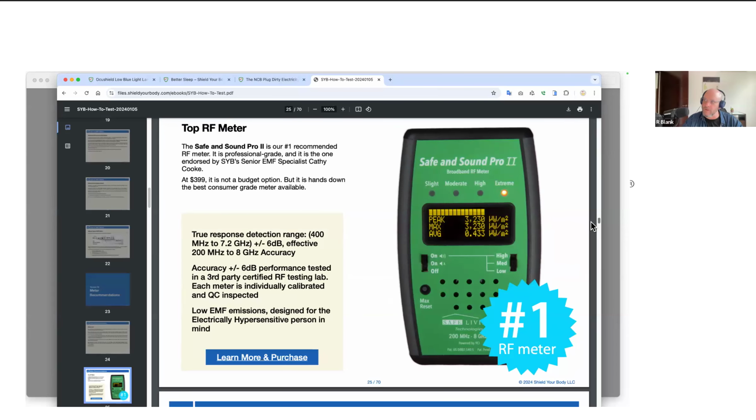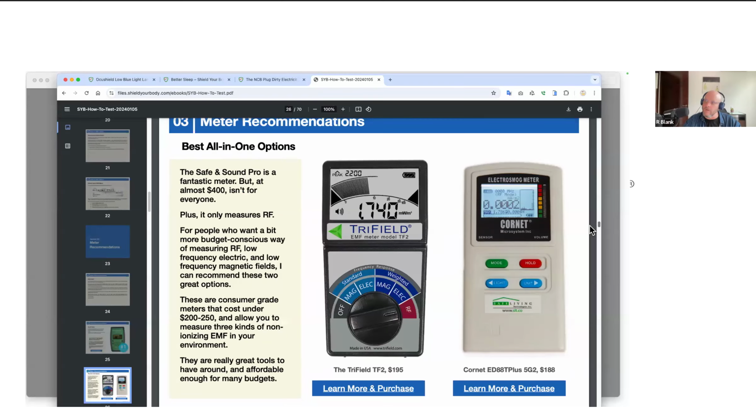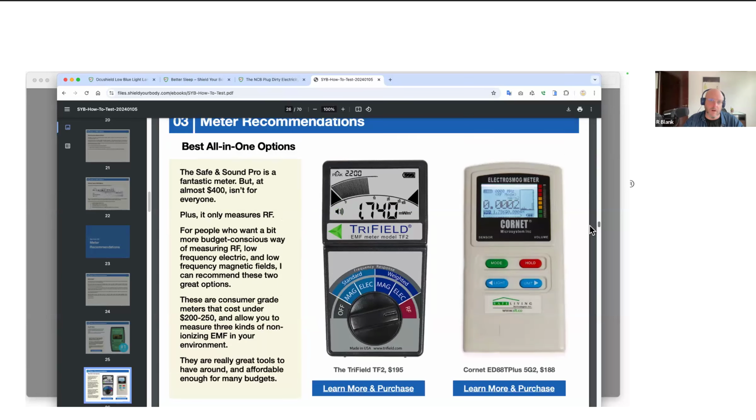So we have, for instance, the Safe and Sound Pro, which is a very well regarded radio frequency meter. We have the descriptions of the Tri-Field and the Cornet, which are both more affordable options that measure more types of EMF. So if you're interested in learning about what meters I recommend, how to use them and what the measurements mean, this is the book I would recommend that you just download. It's free. I put the link in the chat.